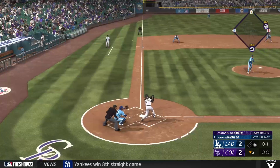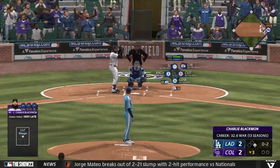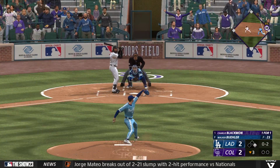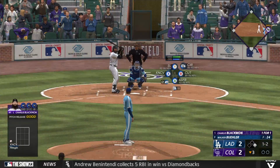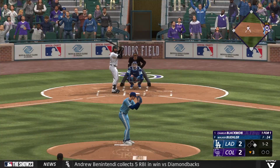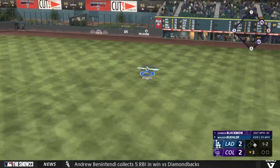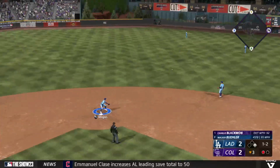And that one fouled off with two strikes. May see some movement over there at first base, trying to stay out of a double play here. Next pitch is inside, and the count is 1-2. Ripped on a line. Pages puts the squeeze on that one, and there's one down.